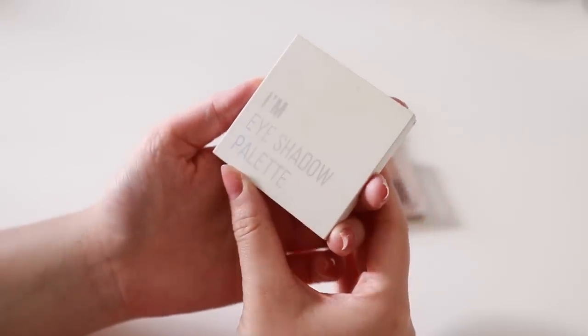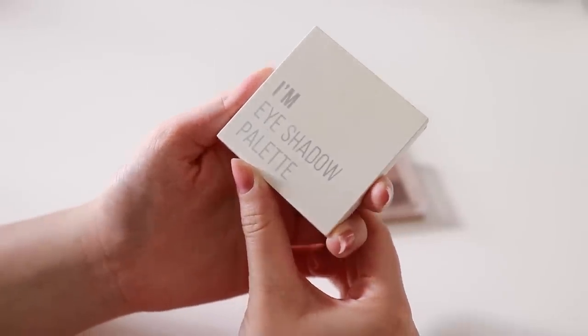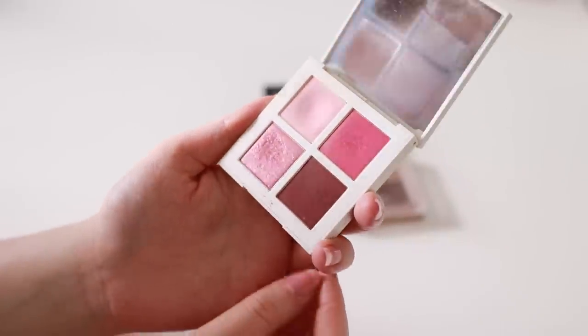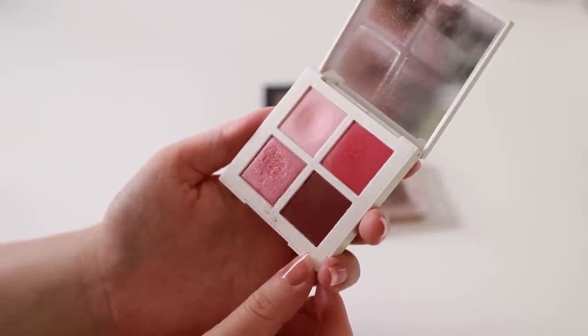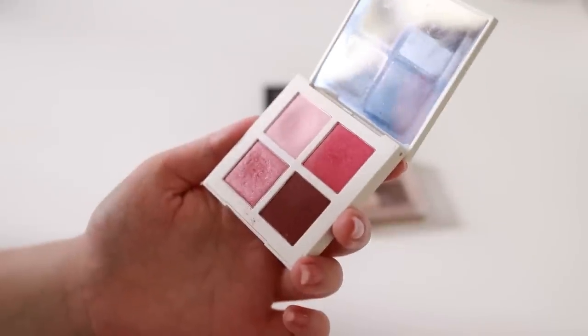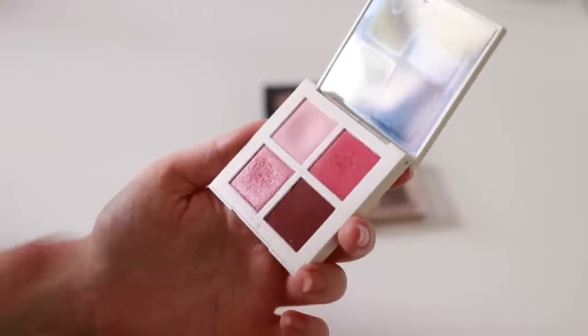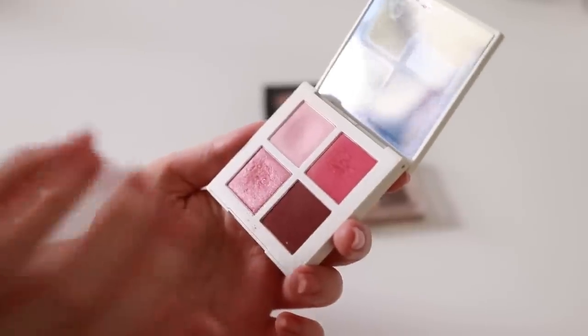This eyeshadow palette is from the Peony Mimi Box collaboration. This is the I'm eyeshadow palette. It's these really pretty pink shades. I just have other pink quads. In fact, I'm about to show you one that I reach for over this. And this pink shimmer I really enjoy, but I also have another pink shimmer individual that I prefer.